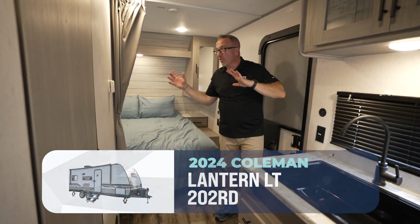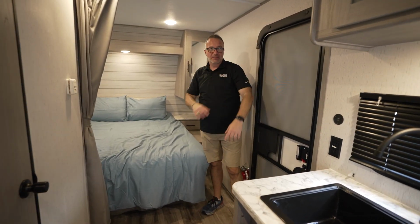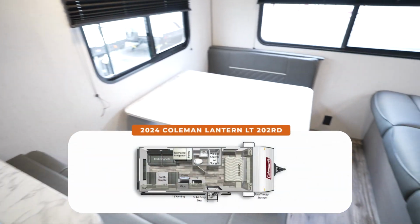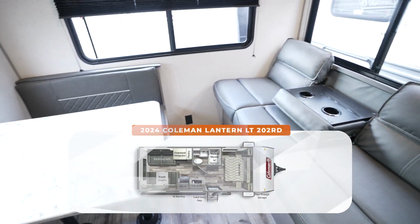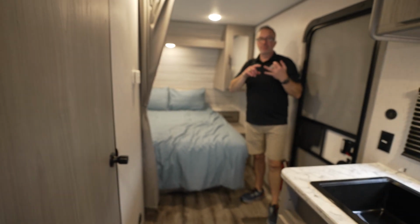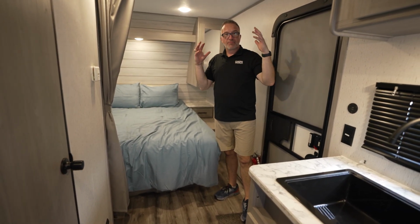As a matter of fact, Ryan, before we hit everything, just do a quick pan around. I want you to see this. RD stands for rear dining. Look at that dining space. More importantly, look at the windows. We're going to get to those here in just a minute. Bedroom, bathroom, eating area, kitchen, pretty much all you need.